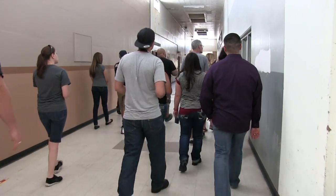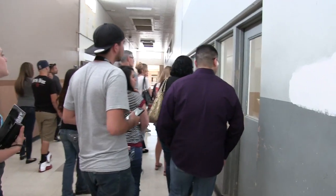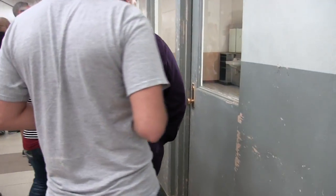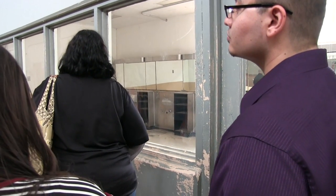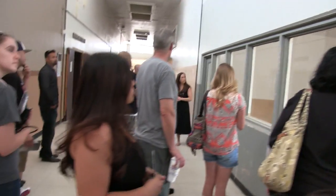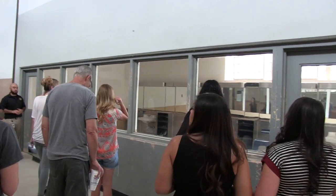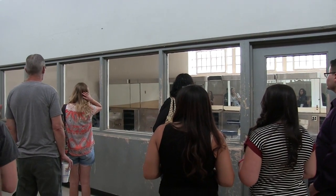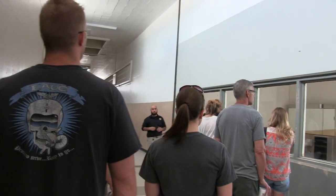Okay, the barber shop. This is a very sought-after trade still in our active facilities. Back in the day when I used to grow hair, I used to get my hair cut by an inmate barber. That was a long time ago. But it's still a sought-after trade, like I said. It's a very good trade when you do hit the streets. It's a market that will probably never go away for most people.